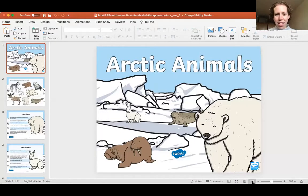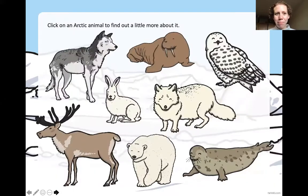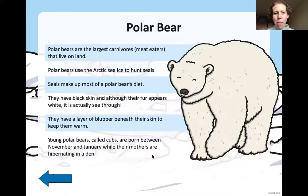So let's have a little look. First, let's go to the top of the world, the Arctic animals. Look, there they are. We've got a polar bear, we've got a seal, an Arctic hare, and a walrus. Now, which animal shall we find out about first? I think it has to be the polar bear. The polar bears are the largest carnivores that live on land.